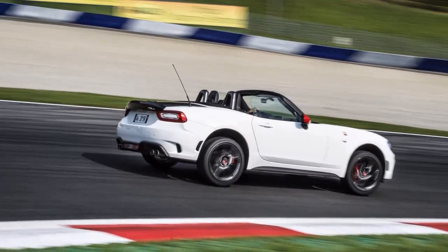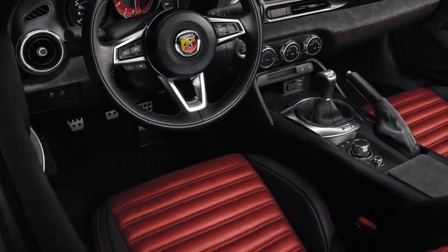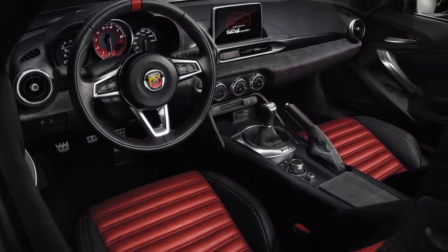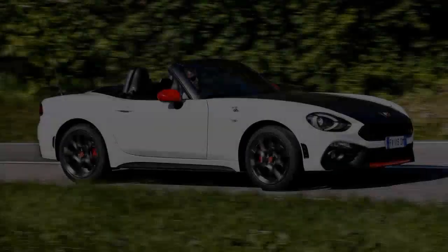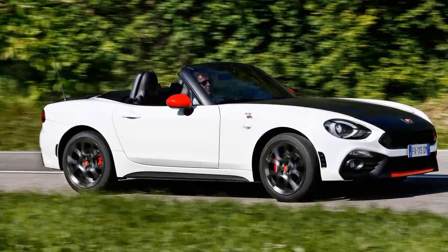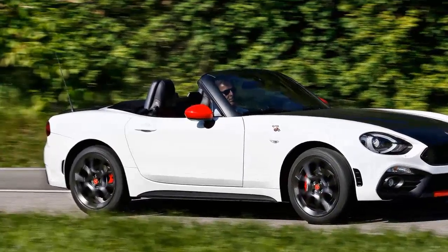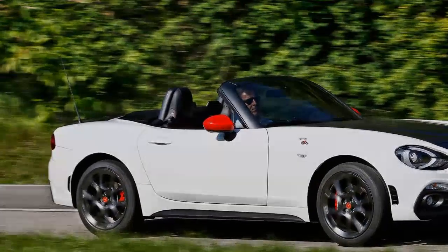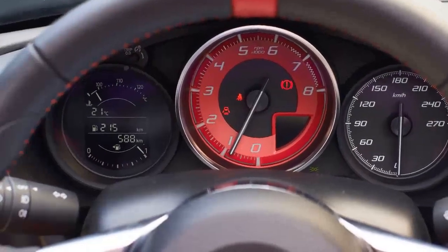So to create the car you see here, the Abarth 124 Spider, you might assume the starting point was Fiat's 124 Spider. And you'd be right. But that's not the start of the story, because Fiat's starting point was the Mazda MX-5. We apologize if this is familiar ground, but it's worth everyone knowing the full facts, because they will become relevant later on.